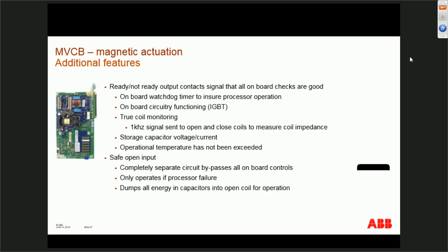Also, the EDT board has true coil monitoring, where every so often it will send a 1 kHz signal to the open and close coils and measure the impedance of those coils. Then it keeps the ready contact closed if they're good, or opens it if they're not. And then you have the voltage and current to the storage capacitors. It checks for that. It also looks at the operational temperature internally.